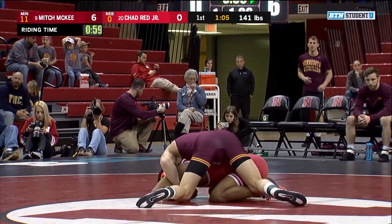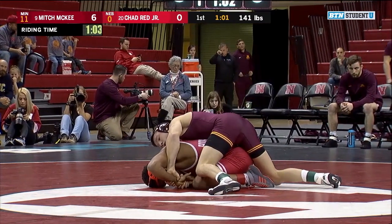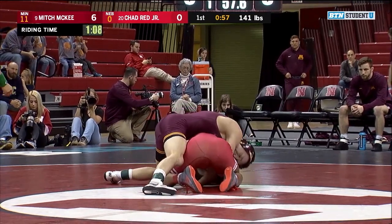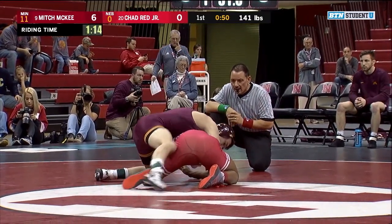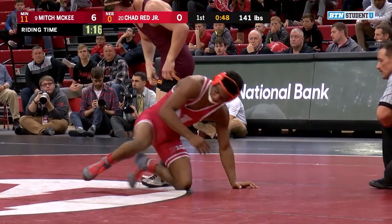McKee, 3 losses on the year, all coming to top 20 competition, including number 4, Mike Carr of Illinois. And he leads Chad Redd Jr. 6-0 in the first period with 55 seconds to go. Riding time up to 1 minute and 15 seconds for McKee. And we will have a stalemate call, and they'll reset in the center.